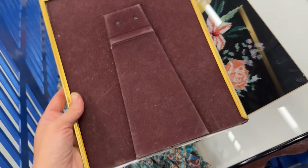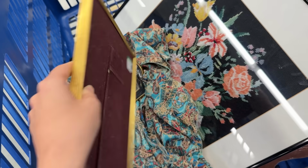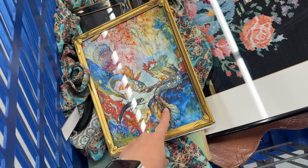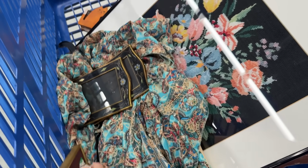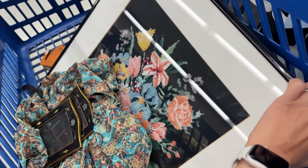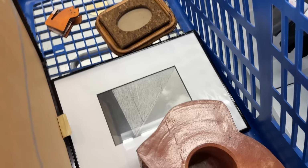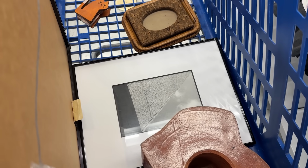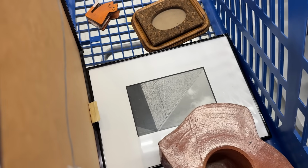I got this frame too. It's actually vintage. You can tell by the felt color on the back. $5, which is a little more than I want to spend. I'll take this piece of fabric out. I think I am going to get all the frames that I found. Little kitty, this one, and then that is just a really nice frame. I have a lot of black and white art, so I think I'm just gonna get that for the frame.